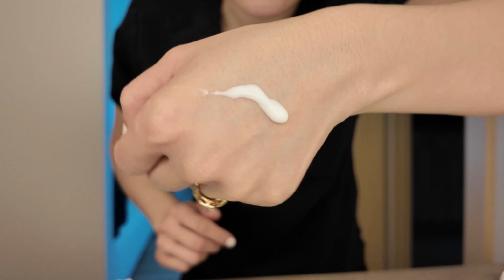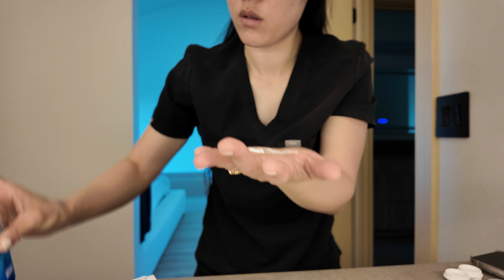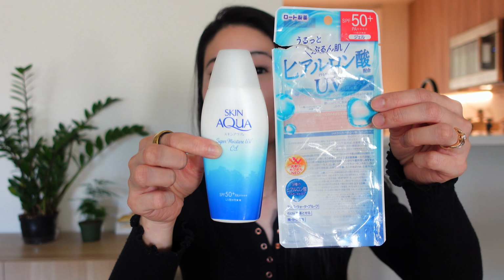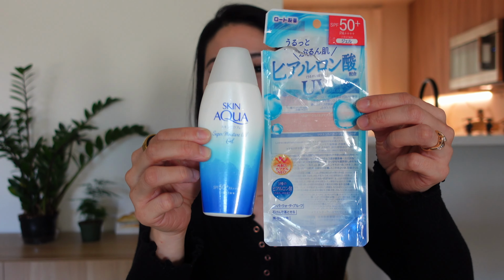This is the Skin Aqua Super Moisture UV Gel, and I use this one a lot, especially if I have to sweat or if I'm gonna go swimming or I'm going to the beach. This one has hyaluronic acid in it, so it is gonna be very moisturizing for you. I would not use this one on an everyday basis if I'm just going to work because it does leave you a little bit more glowy, but it doesn't clog your pores or anything. It comes in a package that looks like this, and I love it because it makes your skin feel really plump. So I would highly recommend Skin Aqua. This one is 4th place.